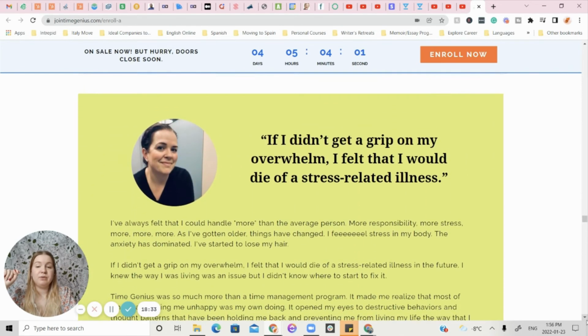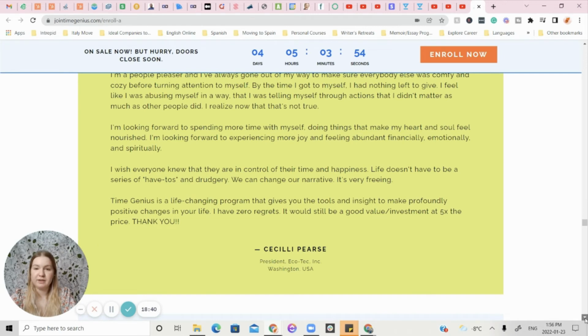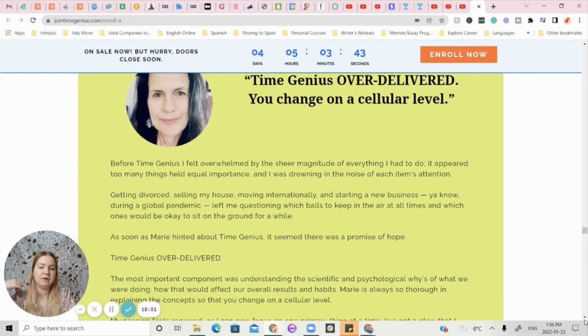I think it's also helpful that they've included where people are from. So it shows that this isn't just particularly Americans, because I think a lot of online business, we assume everything's targeted towards Americans, but I saw an example of Canada in there. It's paid off 10 times already, multiple 7 figures. We see tons and tons and tons of examples of numbers.